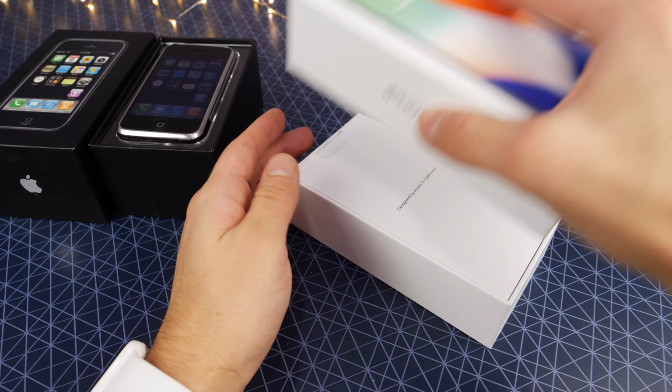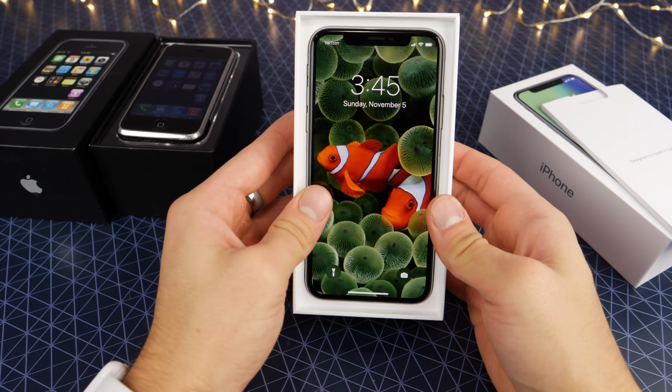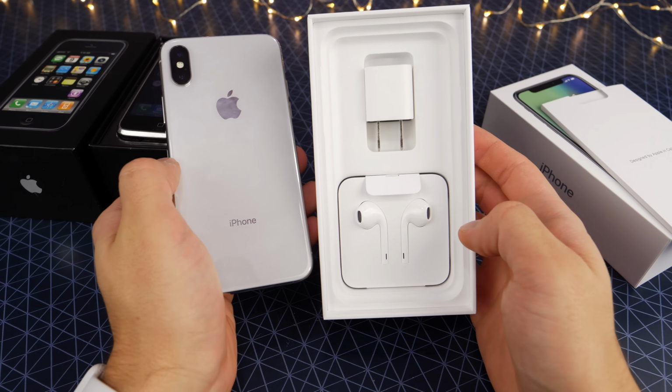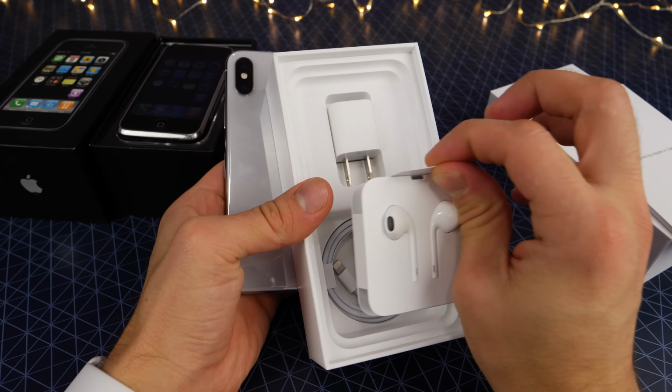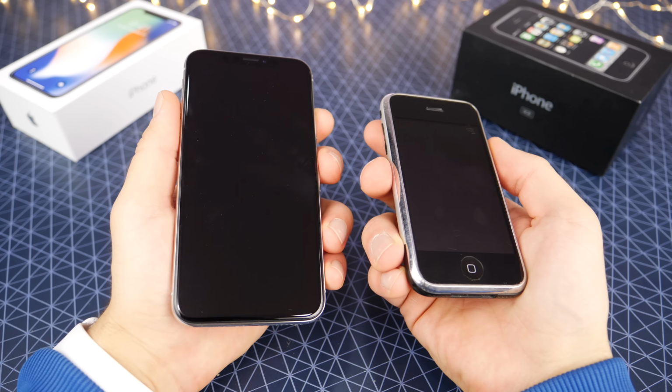The new one, I'm sure you're all familiar with. There's probably a million videos out on YouTube, but it is still a special experience opening it up. Everything is packaged so neatly. Gives you a little sneak peek at that Apple ecosystem. It starts at the box and moves on from there. So I would definitely argue that these things haven't changed much.